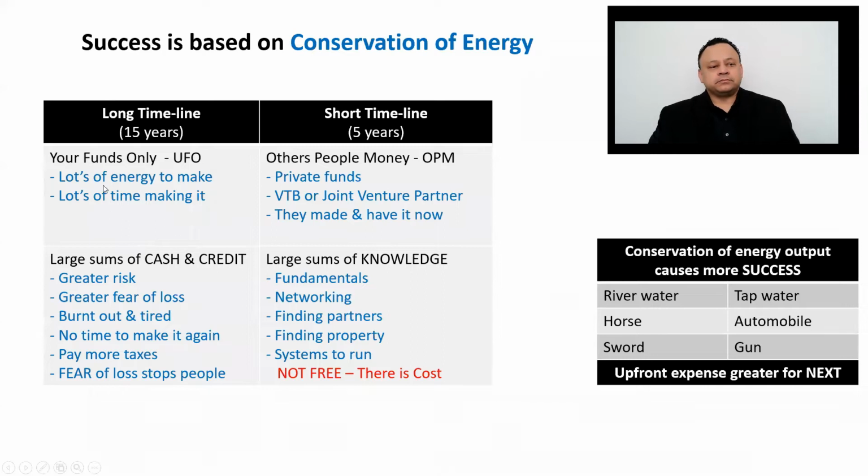Now, how does this work? When it comes to UFO, which is your own funds, pretty much you take a greater risk when you invest them. It's harder to make that money back, so there's a fear of loss. You get burnt out and tired making that money, and in the end, you probably end up paying more taxes, and it stops people from acting.